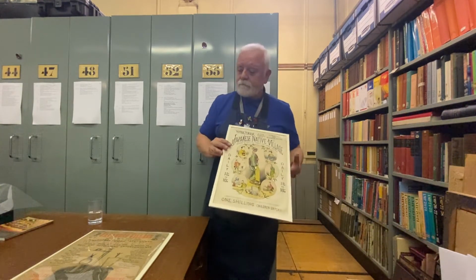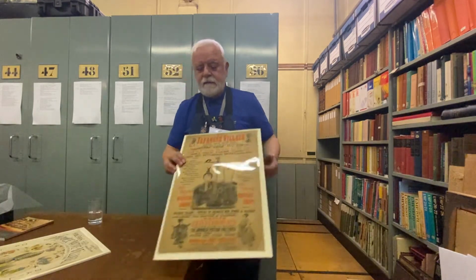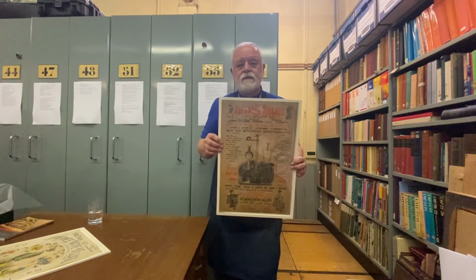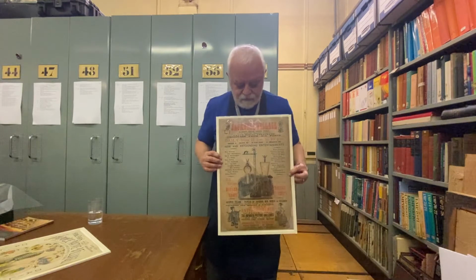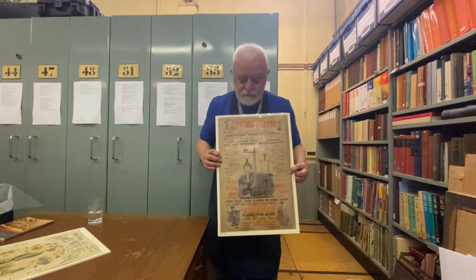We also have, in the same collection, this, and it is again the Japanese village, but this is a very different kind of poster. This one is printed letterpress, in the letterpress printer's traditional colour palette of black and red. It's a much cruder design, but it does show the acrobats and some of the performers. It's printed on wood pulp.